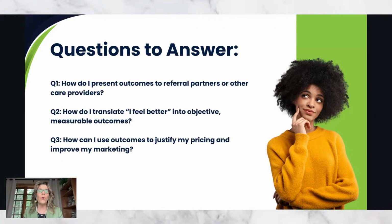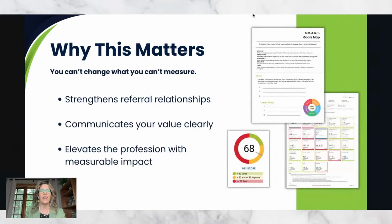And so the answers to these questions are kind of all addressed at once, because we're going to go through what you select to measure, how you measure it, and then how you present it. We are going to be covering all of this. And it really is about proving your value, right? So why does this matter?